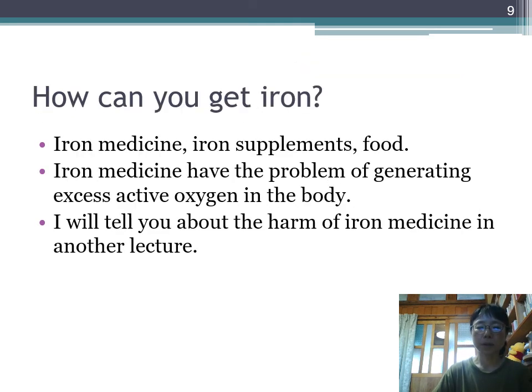There are several ways to get iron. The most important thing is to think about what you eat, and if you have trouble with your condition, it's better to take iron medicine or an iron supplement for a while. Iron medicine has the problem of generating excess active oxygen in the body, so I will tell you about the harm of iron medicine in another lecture. Today I told you about iron deficiency, and it is important to check your blood test results.